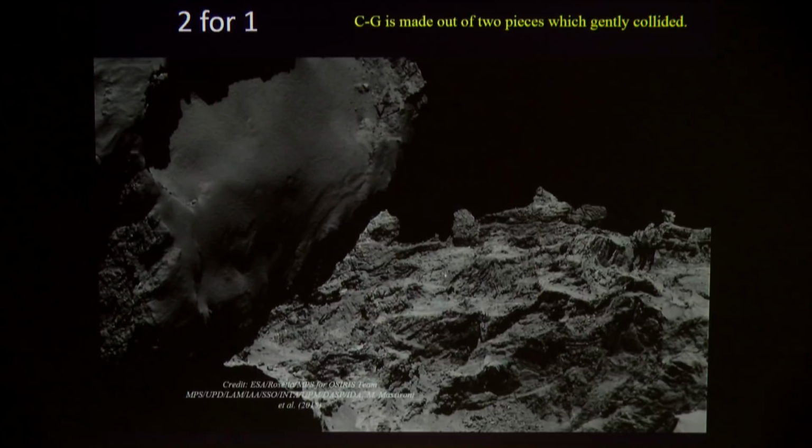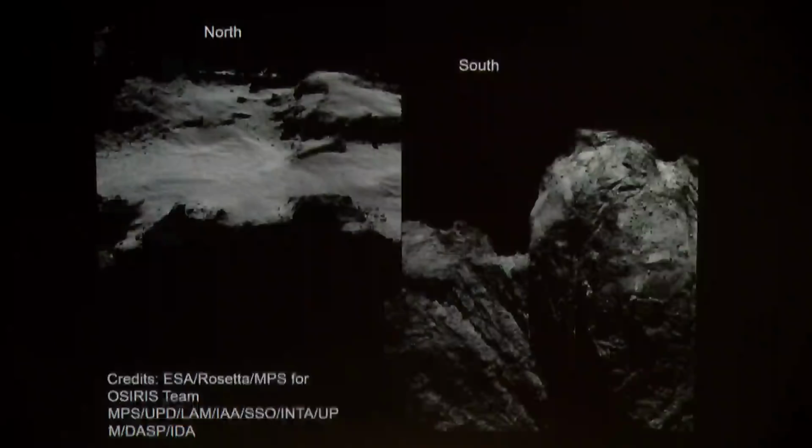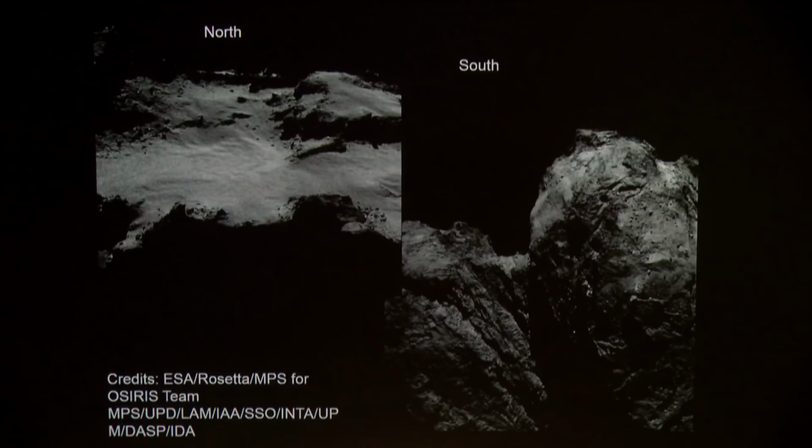So people found out that Churyumov-Gerasimenko is made out of two comets which gently collided. There's still a discussion when this happened. It could have happened as recently as 1 billion years ago. It could have happened much earlier. This we don't know. Here again, north and south. It has cliffs. That's a cliff about 1,000 meters in height.